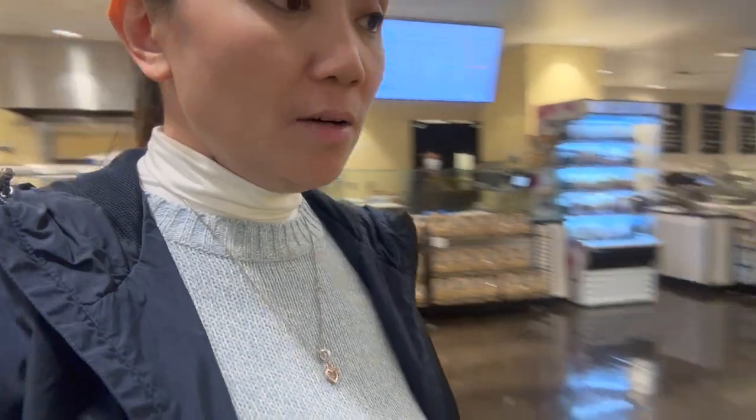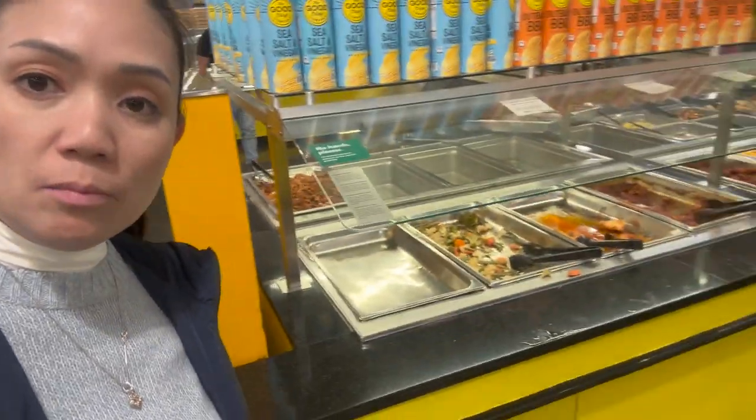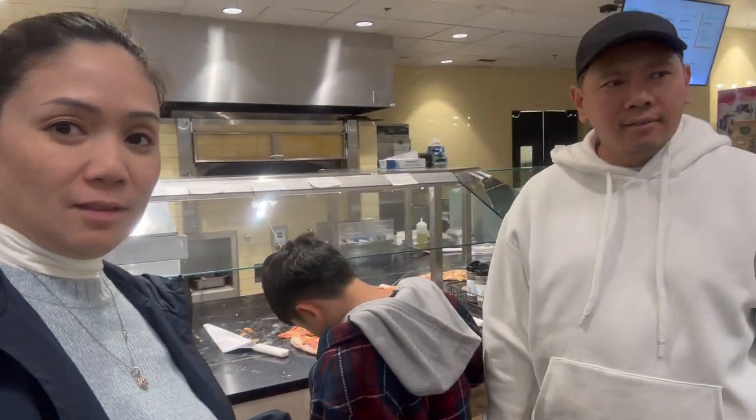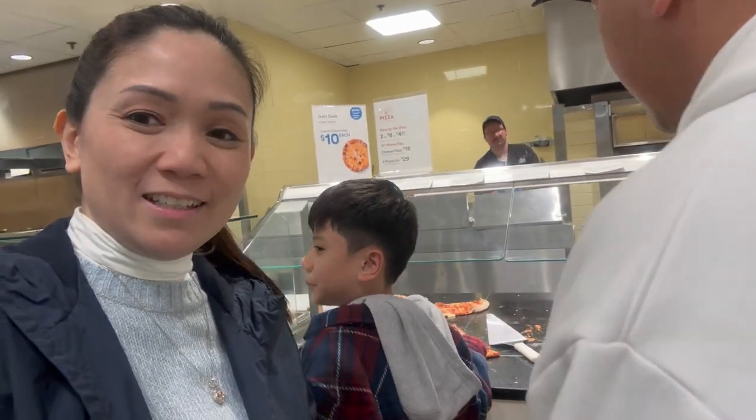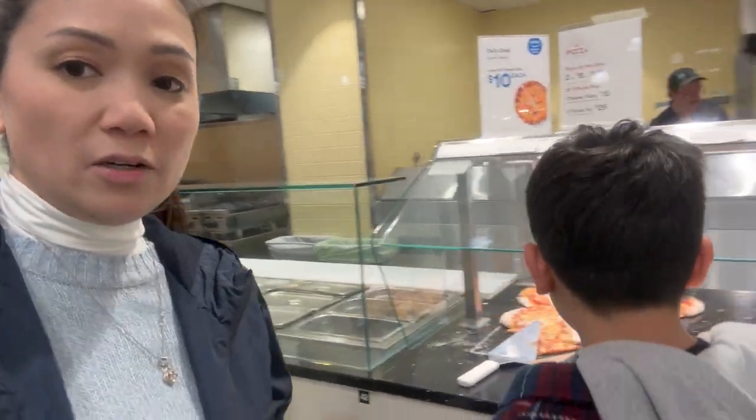And they have more food over here. It's nice here. You get to choose your own food. Everything's fresh. It's like you're in a buffet, but they weigh it. Yeah, it's not bad. Comparably, it tastes good. More reasonable. Not bad. Pizza. Okay, which pizza do you like? Oh, he's getting.